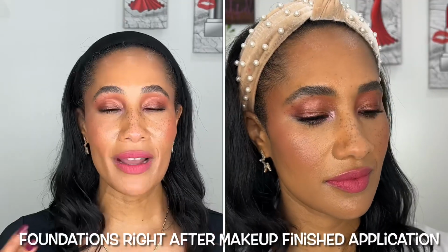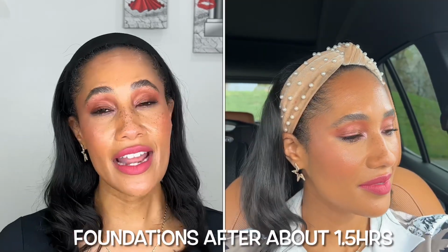Just to give you guys a heads up, we're kind of doing this wear test a little backwards because I've already had both of these foundations on for over 11 hours, okay? So we're already at the end of the day, and of course I will insert footage of what my foundation looked like right after I applied my makeup, so you'll get to see that, and you'll also get to see it in natural lighting after about an hour and a half of me having both foundations on the face and everything's all settled in. Okay, now let's move on to this Guerlain.